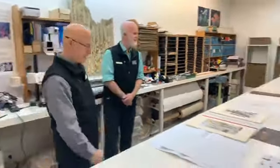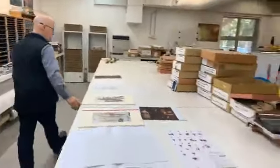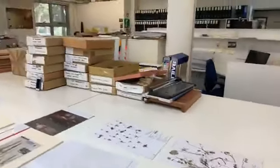Have you got some other things that you'd like to show us? I did. I'd like to, if we can come around this way, I wanted to show you a few specimens that I collected earlier today.